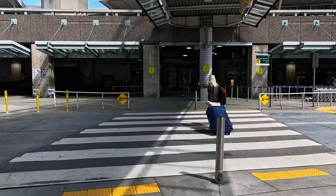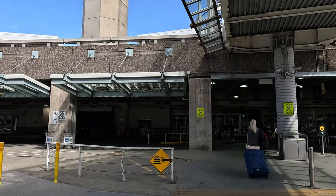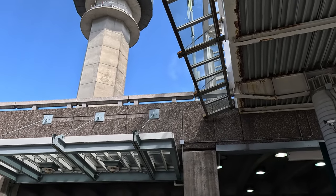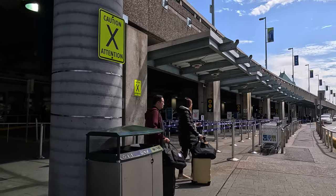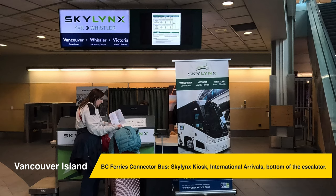We'd booked the BC Ferries Connector bus from Vancouver Airport. We picked Vancouver Airport because of the easy drop-off for the hire car. Our next challenge was to find the Skylinks kiosk, which was located in International Arrivals on the ground floor, just at the bottom of the escalator.